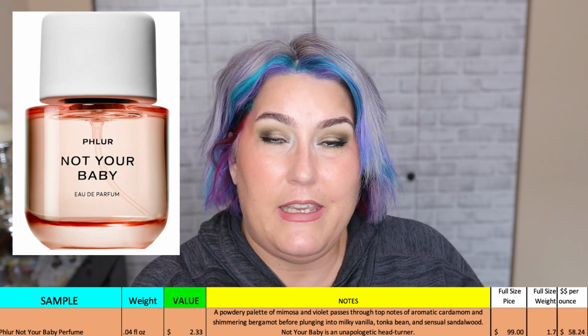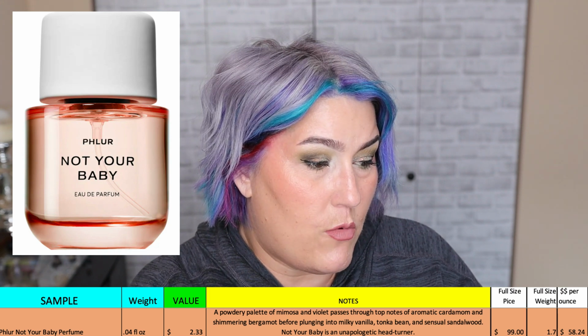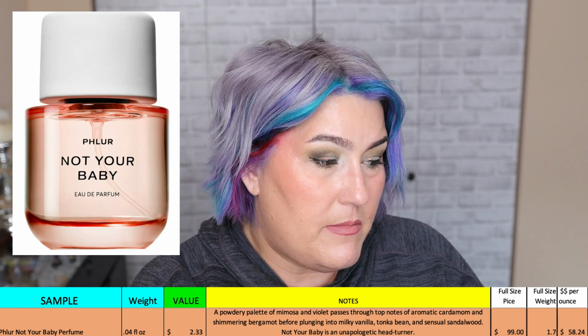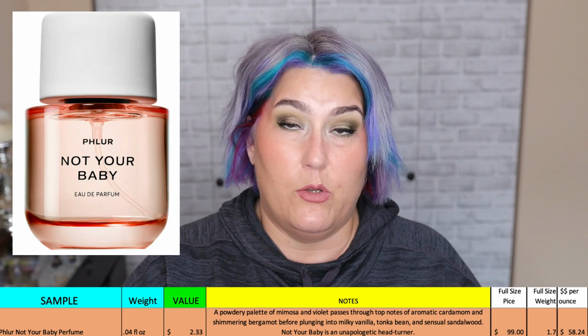I did pick up the sampler kit from Sephora around the holiday time frame for Fleur as well as for Commodity, and I was so excited to use them. This one is very floral.